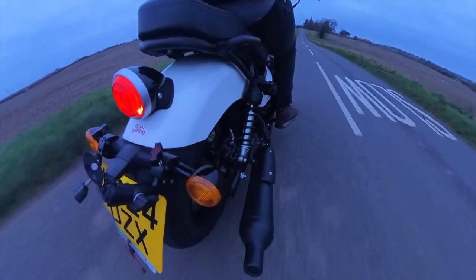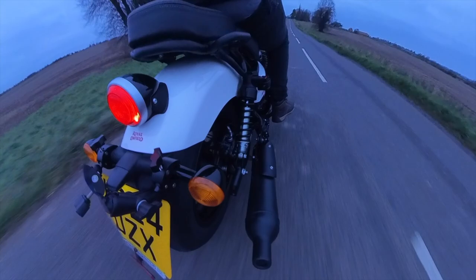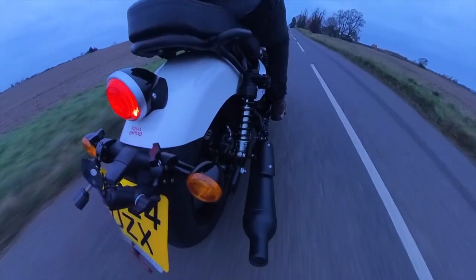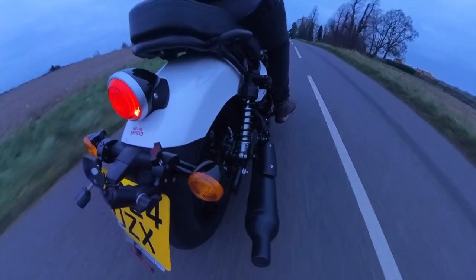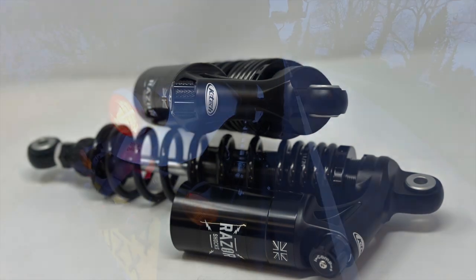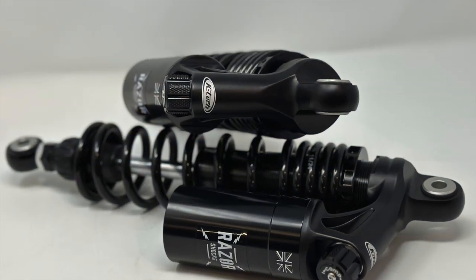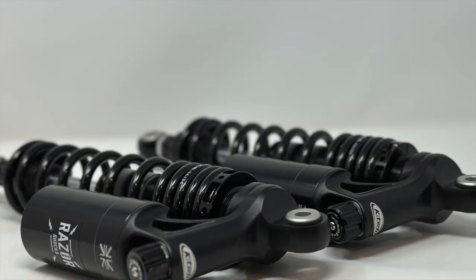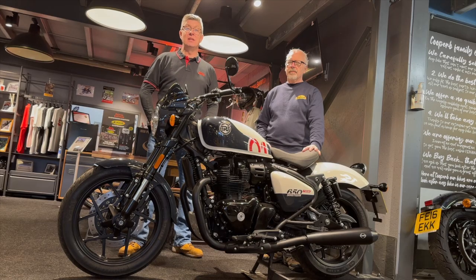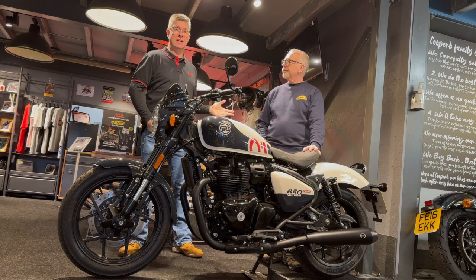However, for the bike to be sold at a sensible price, it is impossible for it to have high-end suspension fitted as standard straight out of the crate. And that means one thing, and that's the potential for improvement. Most importantly, to get the most out of this chassis, we've introduced these stunning Ktech shock absorbers. And today I'm delighted to be joined by Howard from Ktech Suspension.